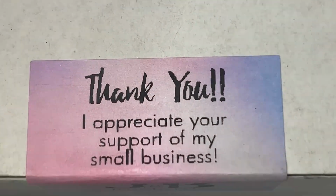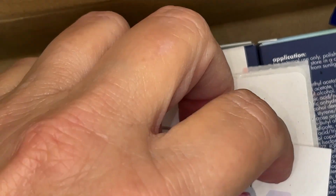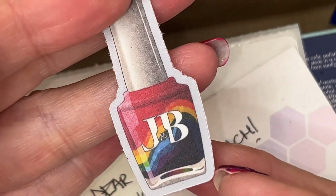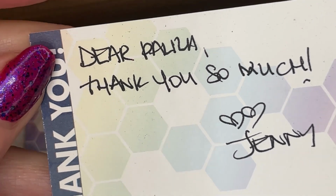Let's go ahead. I'm gonna just turn the camera around. We're gonna jump right in. All right, let's see what we got. There's her logo, a little sticker on the outside of the box. And here's how it comes packaged. Got all this crinkly paper. We have a cute little Jen & Berries logo sticker, a nail polish bottle sticker, and a little handwritten note, love those.